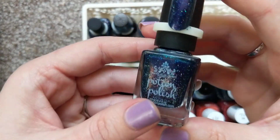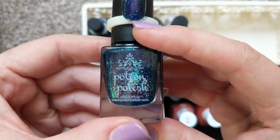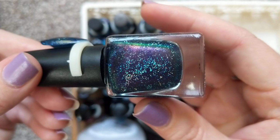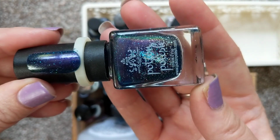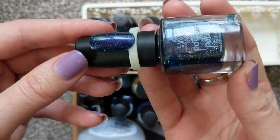Another one that I would definitely want to keep is this Potion Polish. I believe this is my one and only Potion Polish, and I think I got this through a D-stash. This is called Dose of Euphoria. This is just one of those polishes that just knocked my socks off. It has this glow to it. I apparently love glowing polishes, if you see a theme here.